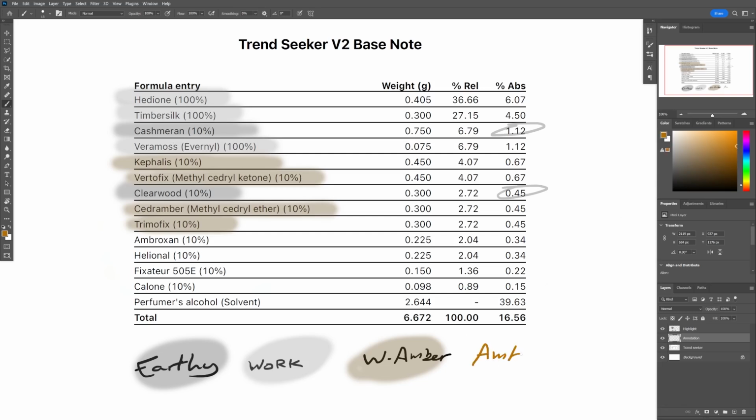So let's put amber. The ambery notes are the ambroxan and the Fixator 505E, which is a base by Firmenich. You can see they're a lot lower concentration, but they're a lot stronger. These are basically ambergris notes. Ambergris is an animalic raw material that has been used in perfumery for a long time, and it gives things a certain ambery quality, a golden or sparkling marine quality. You'll notice it if you smell ambroxan especially.